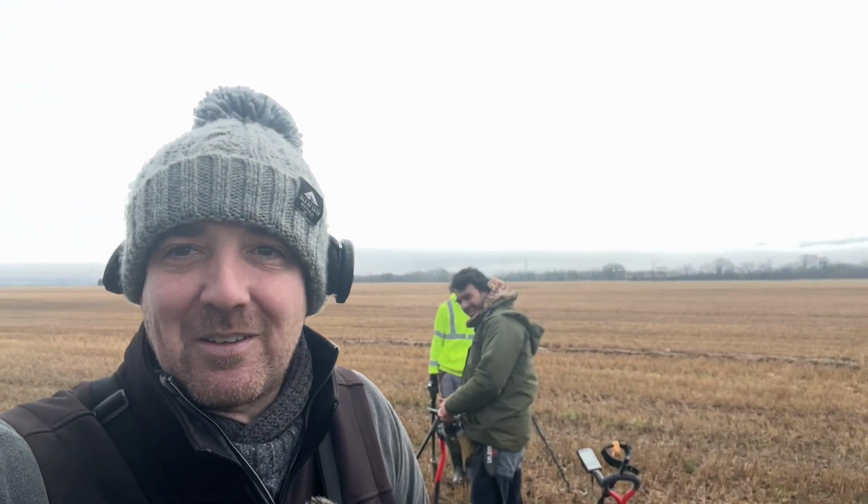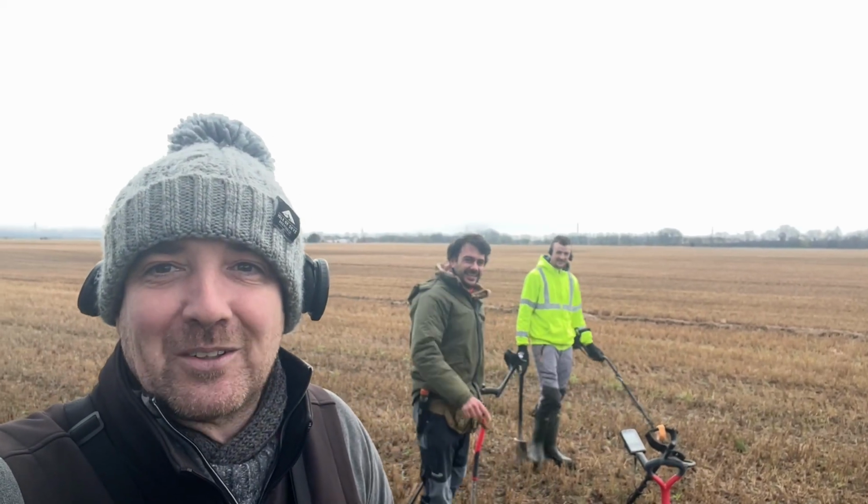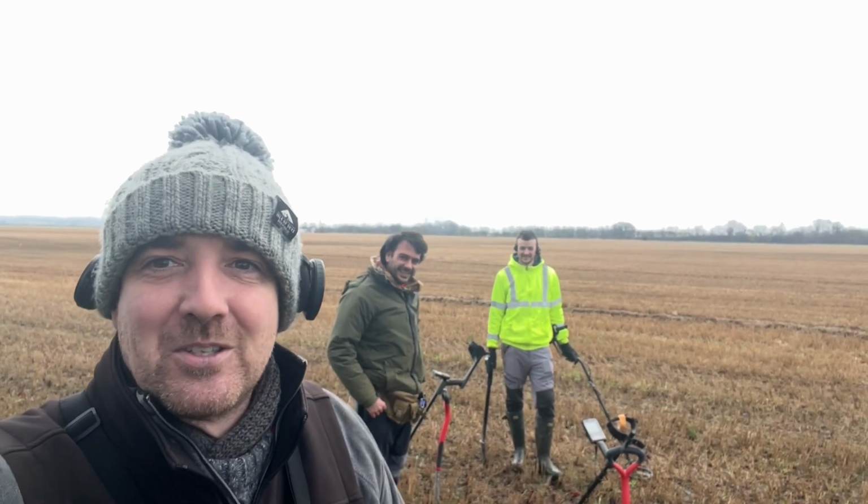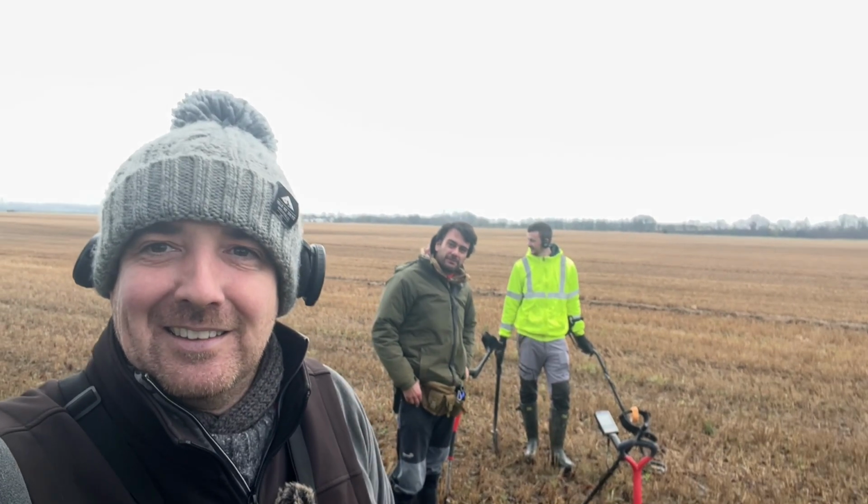Welcome back to the fields of Perthshire. Oh no, you might recognise that distant chuckle. And it's because of this man here who's just blocked Martin out of the shot. It's the three amigos, the mini Detectorist on the fields of Perthshire.